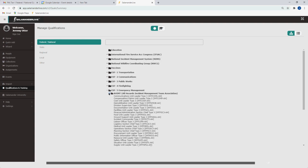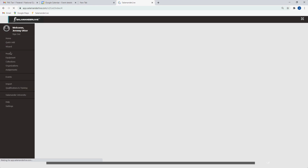If you want to click into one and see what's there, remember, on the Tier 1 level, the only people who can add, edit, delete, or manipulate anything in the Tier 1 level is Salamander itself. So Leah and company back on the East Coast. If you have a recommendation or you find something in there that's not right or doesn't make sense, please send Leah an email. You can also send me an email, and I'm happy to have a conversation with you about that. But again, at the Tier 1 level, this is pretty much a view-only function and not something that we can manipulate.